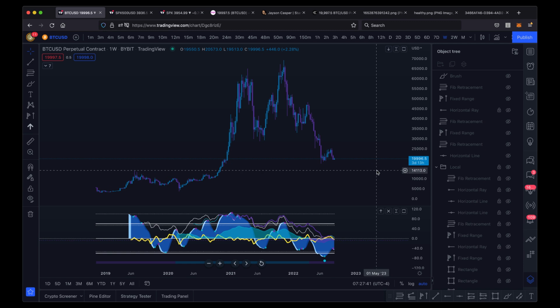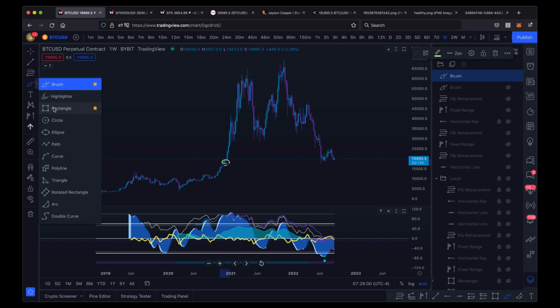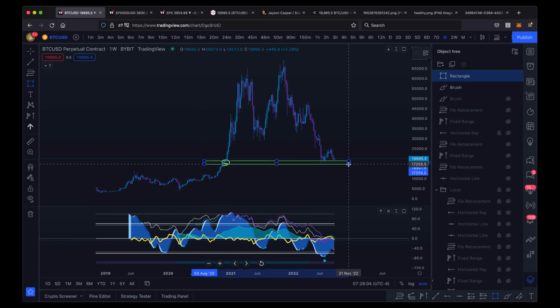So on the weekly time frame, y'all, we are currently at support. The support was created over here in 2020 when we had this little area of consolidation before the break of 20K, right? So this 17 to 20K is a very important area. This is a zone that we do need to be aware of. And if we lose this zone, just looking at the chart here, we can see we don't really have much support until we come down to, I would say, the 10 to 13K area.